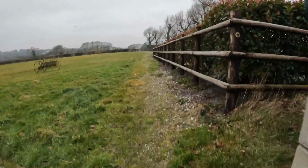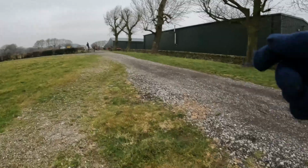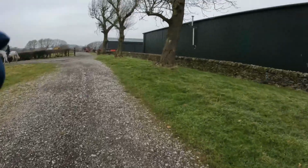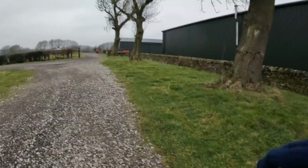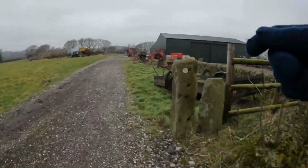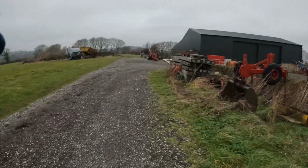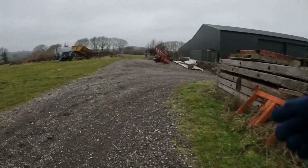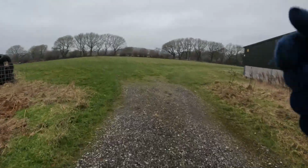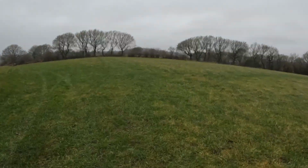Notice quite a few gunshots as we're passing along here today. So if you did pack a bulletproof vest, now's the time to put it on. Everybody down. Just following this main track straight ahead. I'm running as fast as I can.